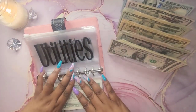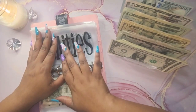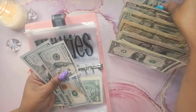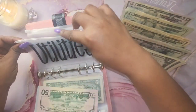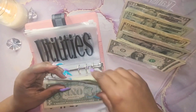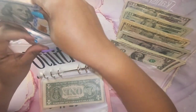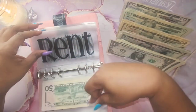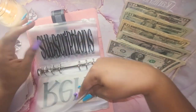So utilities will be getting $350. Has y'all light bill still been high? Mine is still high. It is ridiculously high. And I am getting upset about that. They need to figure out something. I know I got an email about something with inflation and the light bill. They were supposed to be dropping the rates, but I don't see where they dropped my rates. For rent, I'm not stuffing anything.